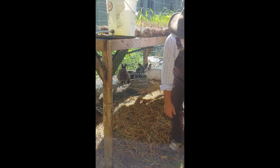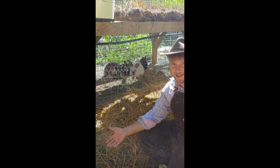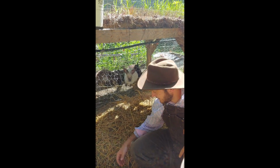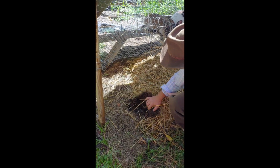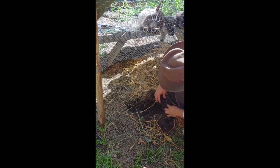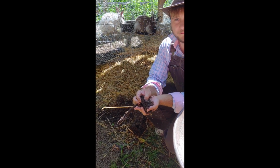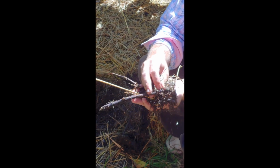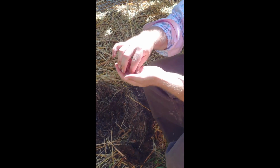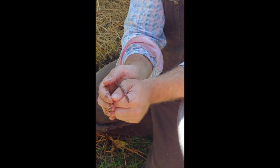And this is why rabbits make a great starting point for a farm, because there's all this amazing healthy soil-building compost. If you dig your hands through it, most likely you'll find a worm. Sometimes. Here we go, see that? The worms come up from the soil, and they love the rabbit manure because there's so much beneficial bacteria in it.